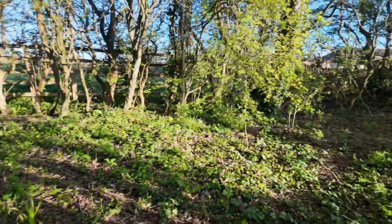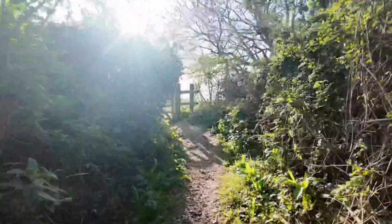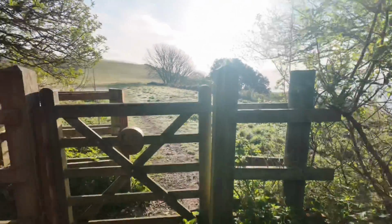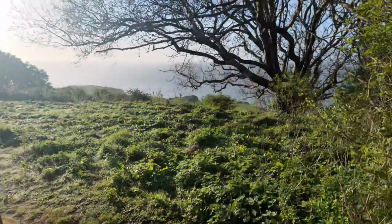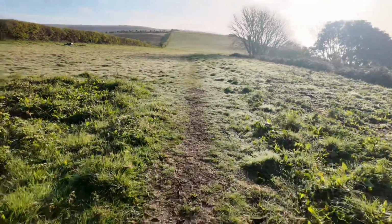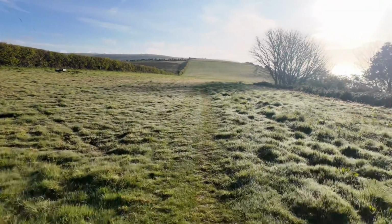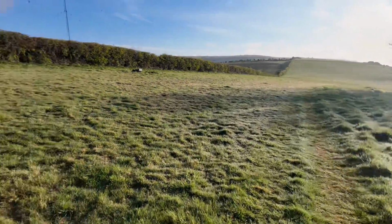So there's something here it doesn't like. There's a radar station right there. Wonder if there's some sort of jamming mechanism. Let's get away from the radar station. Right, let's get away from that. Get out, back out into the open field. See if it's okay here.